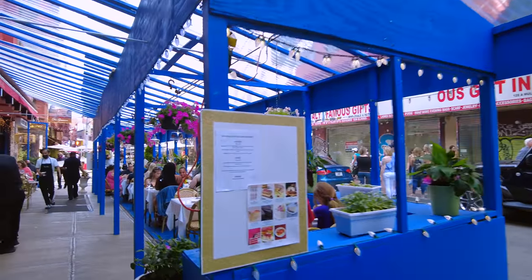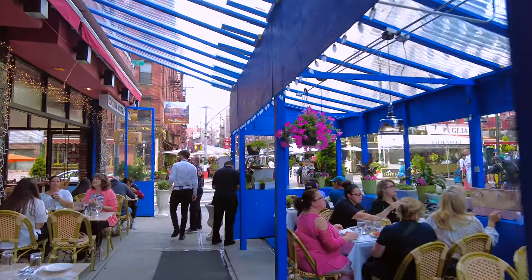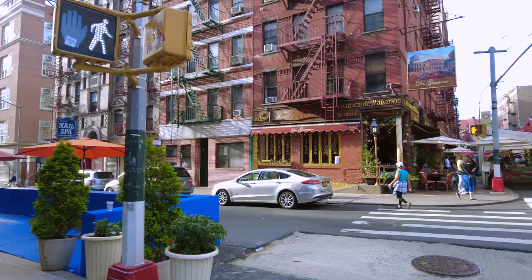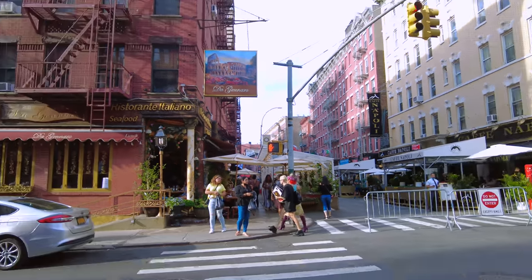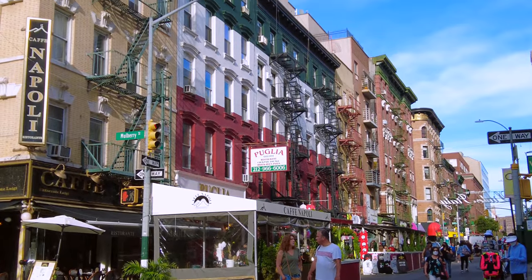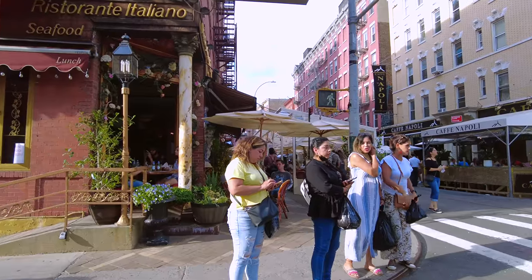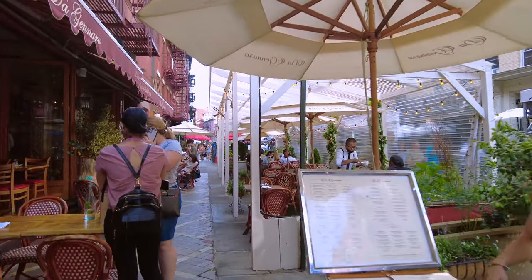Very nice, very nice. Another restaurant. And they have a nice bar as well. Ristorante Italiano. And this building even looks like an Italian flag. Nice, nice place. And by the way, today is a Friday evening, so that's the reason it's all packed up. It would be much more crowded later this evening, for sure.